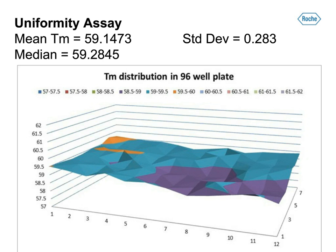And this uniformity assay, we did it on a 96-well plate. What you're seeing here is a pictorial representation of all the TMs in the 96 wells. As you can see, the standard deviation is close to 0.2, which speaks to the resolution of the instrument, in the sense that it can pick up a deviation as low as 2, which would be within the ability of detecting a resolution between your compound A versus compound B.